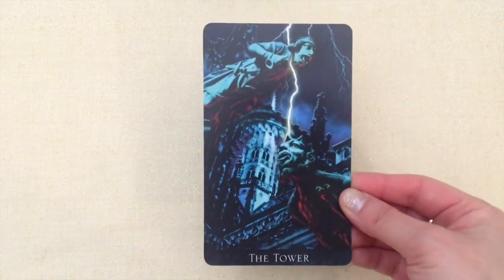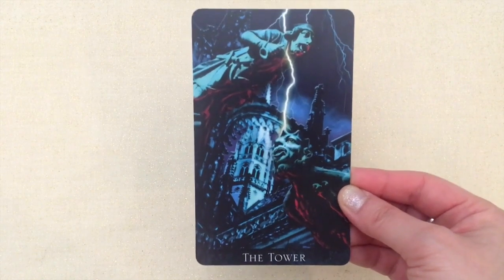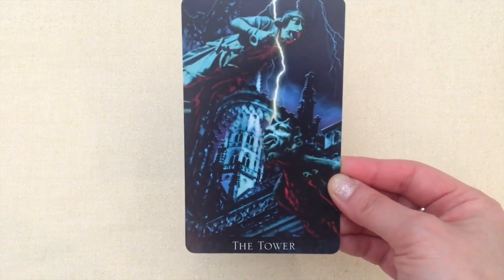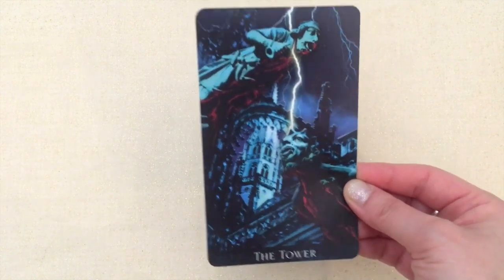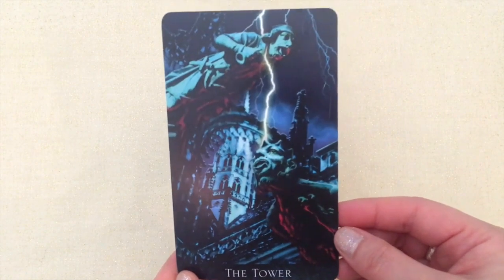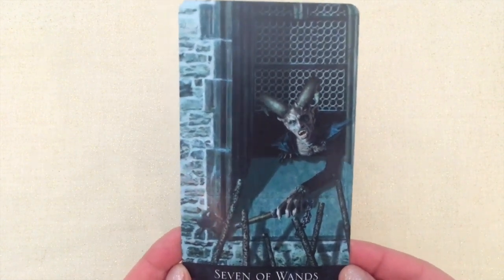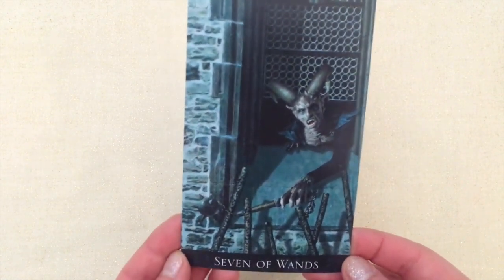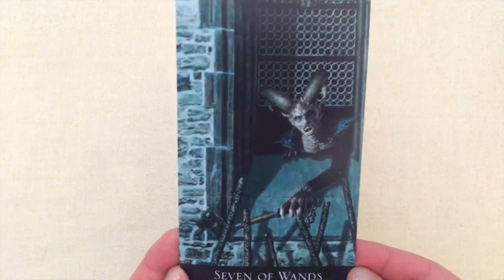I would say that the Tower, this one is one of the creepiest. Just the gaping mouth of this figure and just everything about it, it just makes me shudder. And I guess, given that it's the Tower, that makes it a pretty effective card, but yeah, shudder. The Seven of Wands. Now, people talk about how hilarious this card is, and I don't know, I think he's ugly, and I don't like him, and yeah, creeps me out.